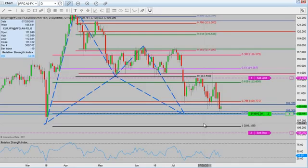Too many traders come into the market and they just start trading. They just start throwing money around. They're like, oh yeah, that looks like a good trade. Oh, it's a double bottom. Oh yeah, I know that. Oh, there's a head and shoulders pattern. Oh yeah, I'm going to go ahead and trade that. And then once they put the trade on, now they're trying to figure out, okay, I'm just going to let this run and see what happens.